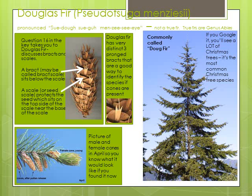So if you go to question 16 in your key, you'll get taken to Doug fir, and it discusses bracts and scales. Sometimes they call the bract a bract scale, and the bract sits below the scale. So if this is your scale, these flat round things, these are your scales, and then the bract scale is this lighter colored piece right here.